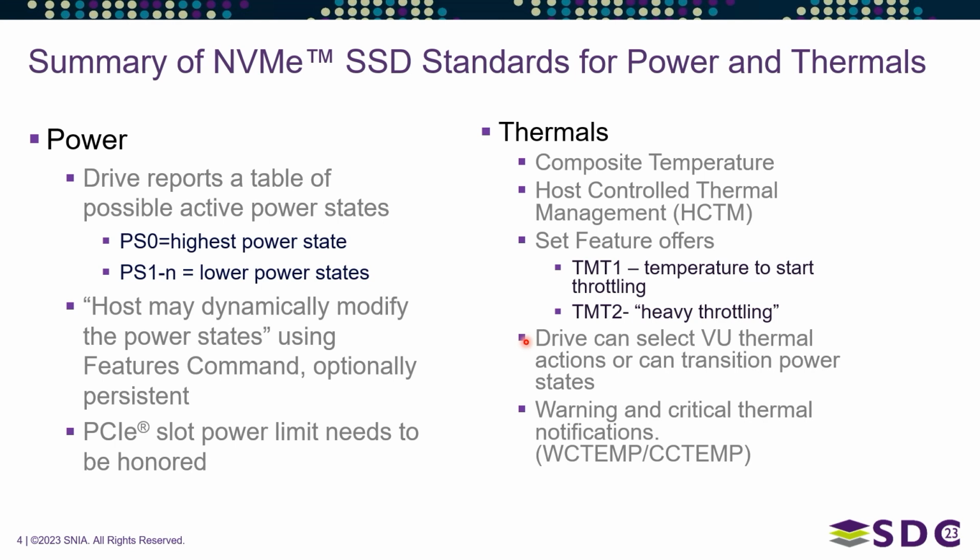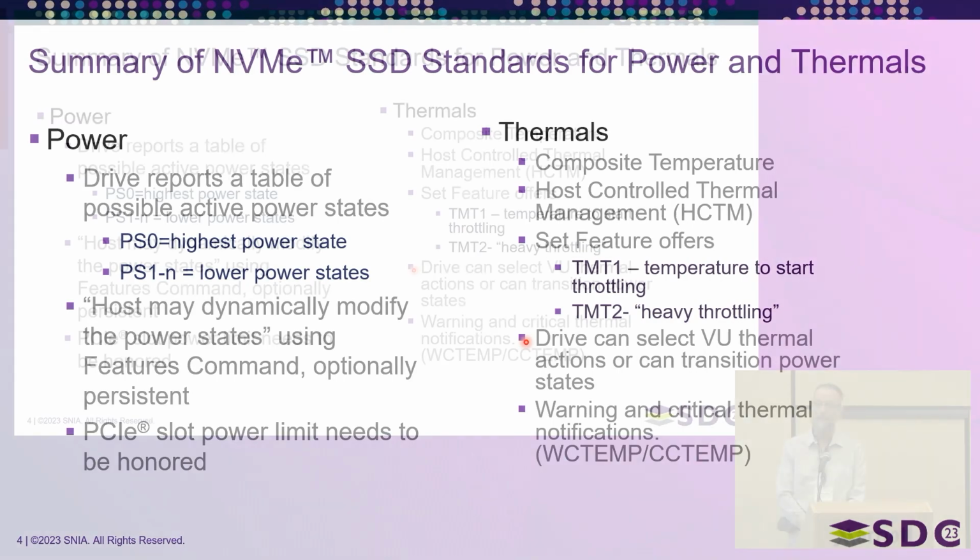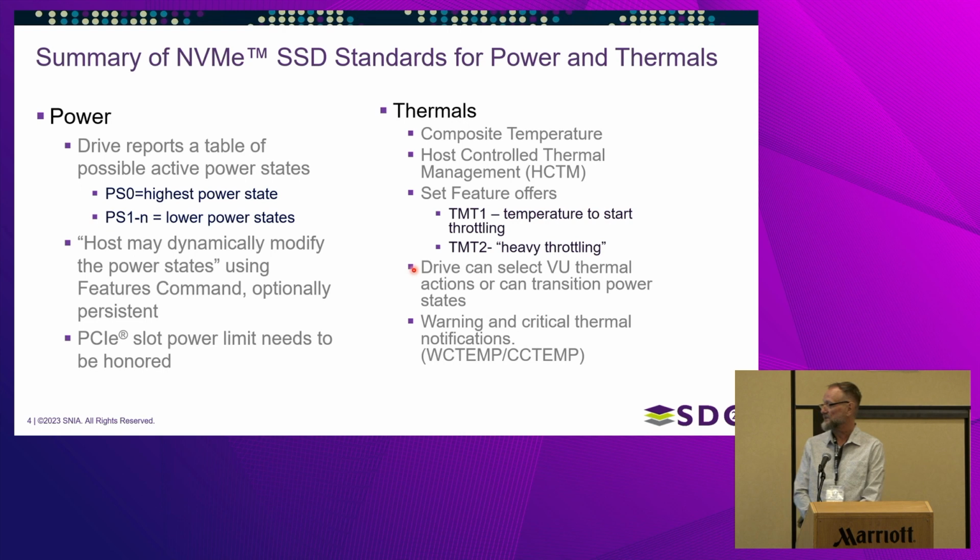On the thermal side, there is something called composite temperature. There can be many sensors on a storage device, and they get combined into one reported value that's typically used for management. And then there's something called host-controlled thermal management. Within host-controlled thermal management, ultimately you're setting two parameters. They have defaults leaving the factory, which a lot of people leave alone. The OCP spec even recommends values for these, but they're also settable by the host. That's TMT1, thermal management temperature 1, which is when you begin throttling, and TMT2, when you accept heavy throttling. The spec also says you can have a vendor-unique thermal action for host-controlled thermal management, or you can transition power states.